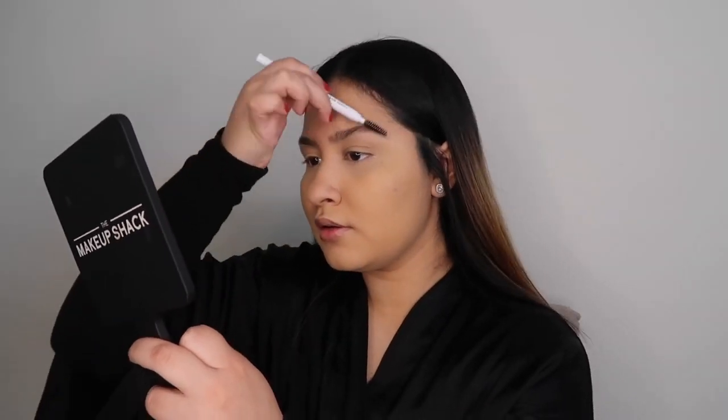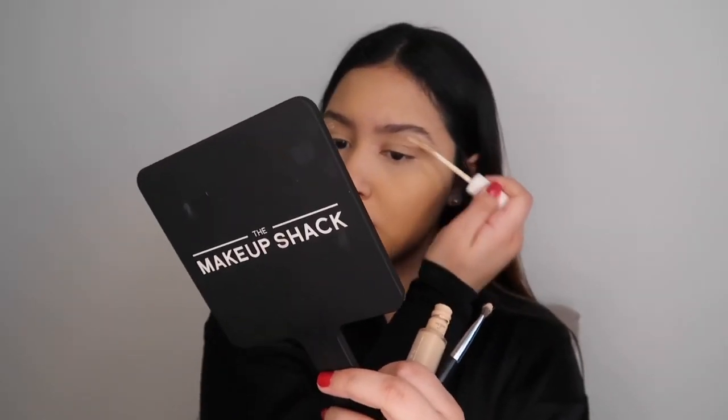So first, I like to brush up my brow hairs, because I really like a fluffy look. And then I like to conceal under my eyebrows first. And I'm going to take this Sephora Pro Flat Concealer brush, and I'm going to conceal with the Fenty Beauty. Kind of like that. And then I take the brush and I just underline it pretty much.